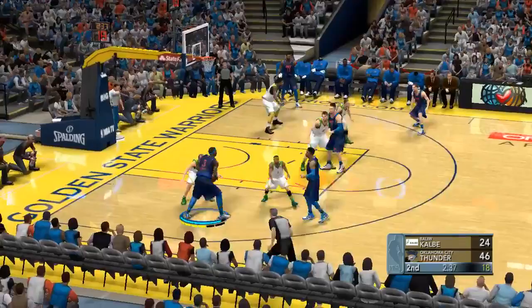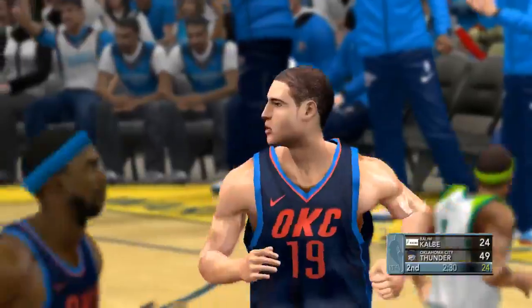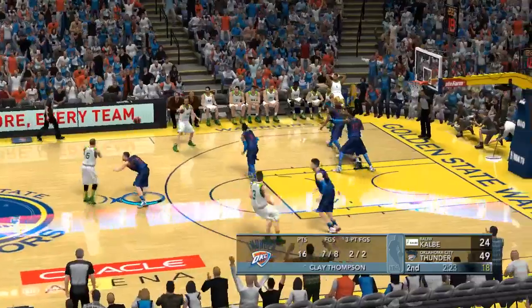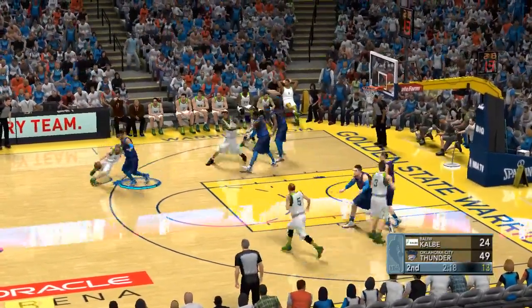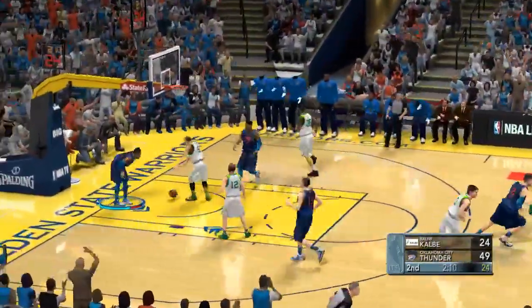Outside Westbrook. Brewer back to Westbrook. Thompson from long range. And that comes off the assist by Russell Westbrook. You know, he's putting on an outstanding offensive display, and he may just be getting warmed up here. Number 12. He's covered by Westbrook. Stolen by Thompson. The finish.